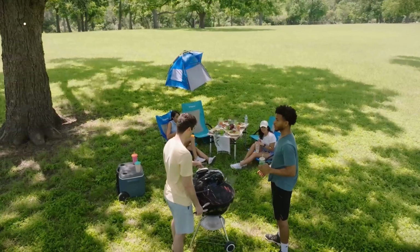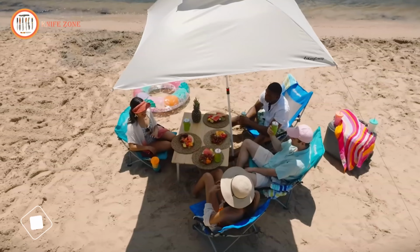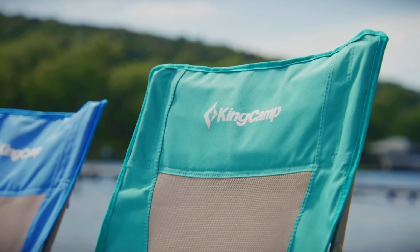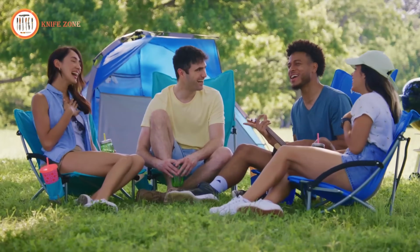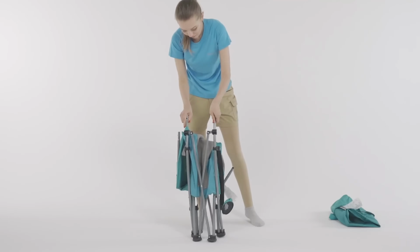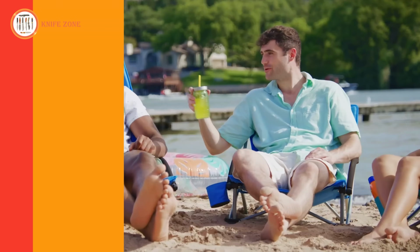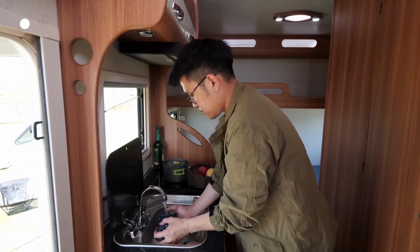Outdoor comfort often means finding the perfect balance between support, portability, and durability. The KingCamp low beach chairs offer an extra-wide ergonomic high-back seat with a soft, double-layered cotton backrest and breathable 3D mesh fabric. Supporting up to 300 pounds, it features a corrosion-resistant steel frame, anti-slip feet, and a dual vertical tube structure. With a compact folding design, side pockets, a cup holder, and a carry bag, it's ideal for camping, picnics, and beach days.